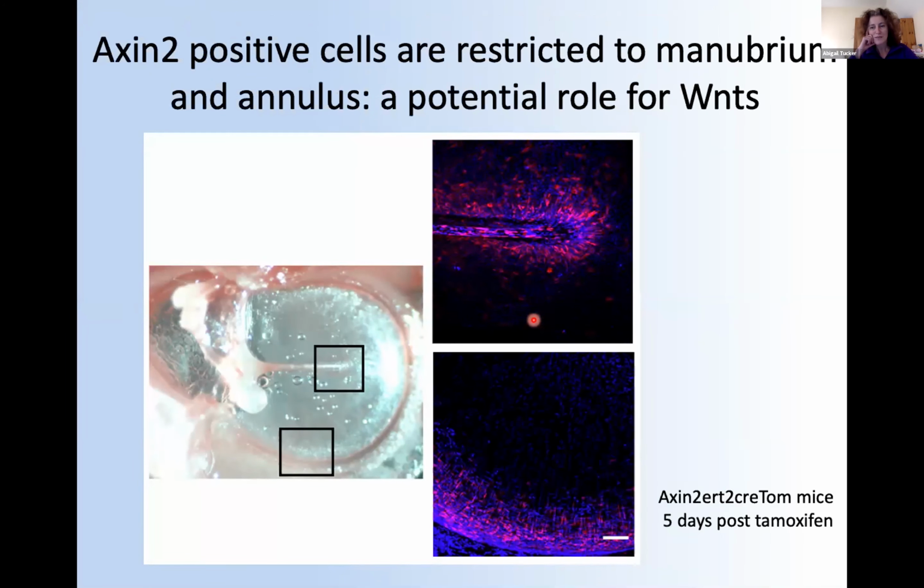And so one of the things we can start looking at is to say, well, if there is a potential group of stem cells in the ear, do they express typical markers that we might expect to find in a stem cell niche? You can look at lots of different systems, for example, the gut, and ask what signaling pathways are essential for many stem cell niches, and one of those is the Wnt pathway. This is a readout of Wnt signaling using AXIN2, and we see a really similar expression pattern to those label retaining cells. We've got expression in this region around the manubrium, and this part over here around the outside of the drum. So it looks like Wnts might be involved in this potential stem cell niche.